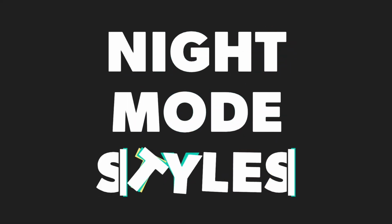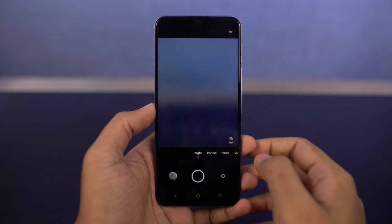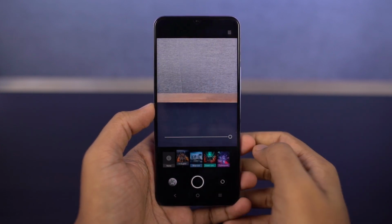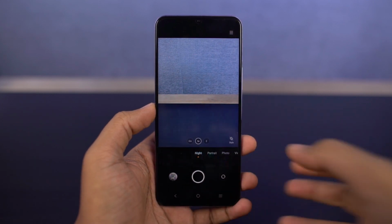Next, we have multiple night mode styles. You can think of them as night mode with filters, and we have 4 of them. We have black and gold, blue eyes, green orange, and cyberpunk. Here's a quick preview.